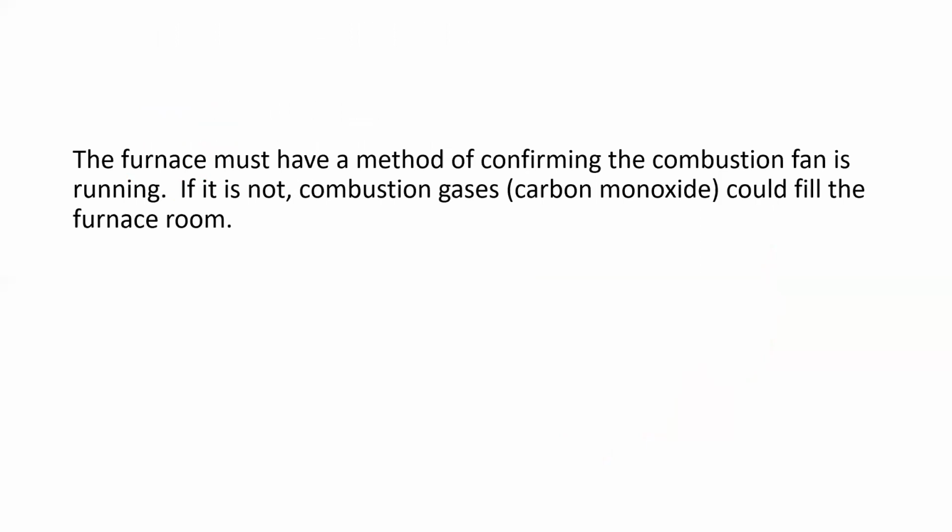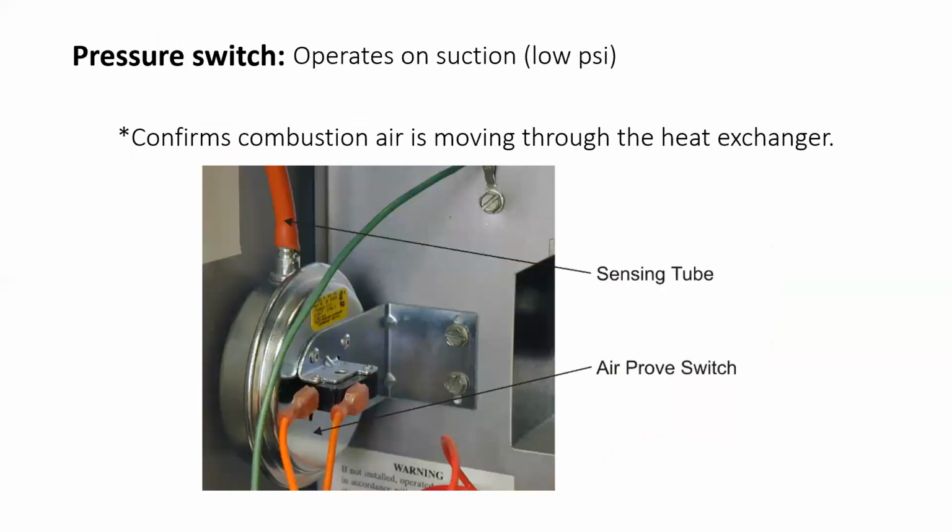Now keep in mind, the furnace needs a method of confirming that the combustion fan is running. If it were not, combustion gases or carbon monoxide could fill the furnace room. And obviously, when people die, that's considered a bad thing. So in order to prove that the combustion air motor fan blower is actually operating, we use what's called a pressure switch. Now, that it operates on suction is not really important, but what is, is that it confirms airflow through the heat exchanger. It's a means of proving mechanically that the fan is operating, but not just that it's turning, that it's actually doing what it's intended to do.